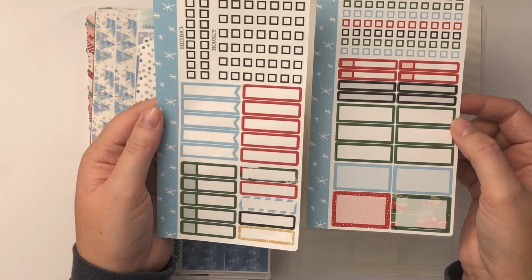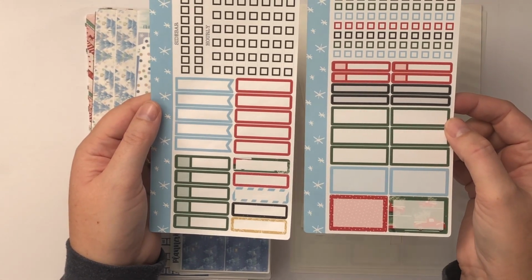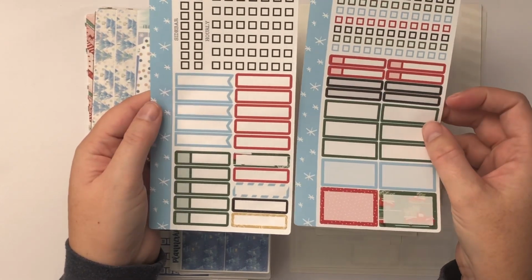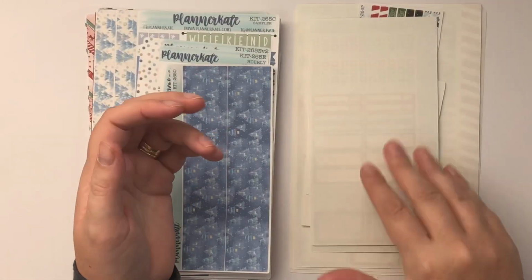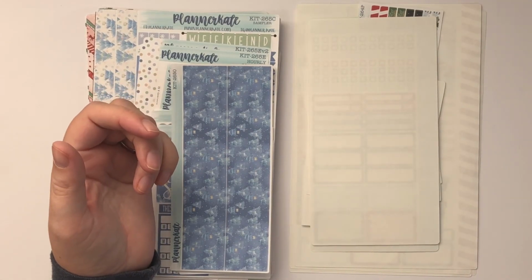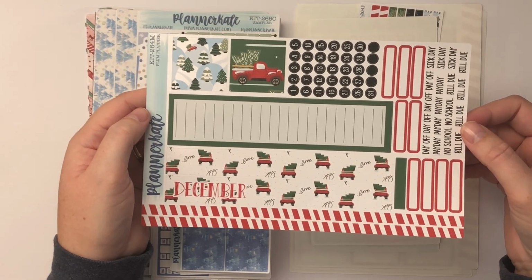This is for the 2019-2020 Erin Condren planner. This is for the 2020-21. I just like having these options because the stickers on the bottom are different than the checklists. So I've been getting both of those as well. And then I did choose this kit as my monthly kit as well. So I picked up that sheet for my plum paper planner.